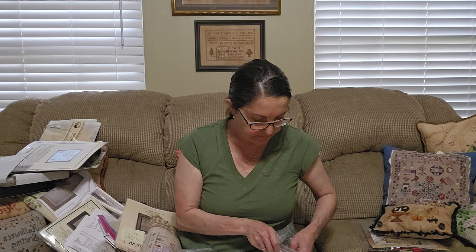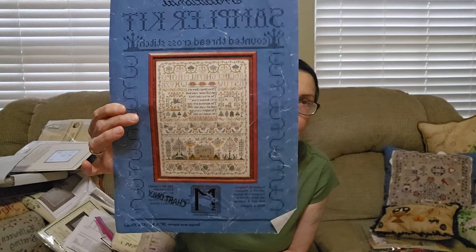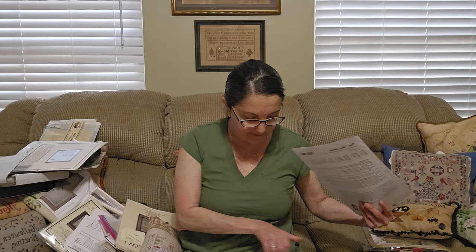My oldest WIP is on Ada. And this one is a traditional sampler kit. This is Three Things There Are That Will Never Come Back. And I have it 90% finished. It's big, especially on the Ada. Will I finish it? I have to. I just procrastinated this one.